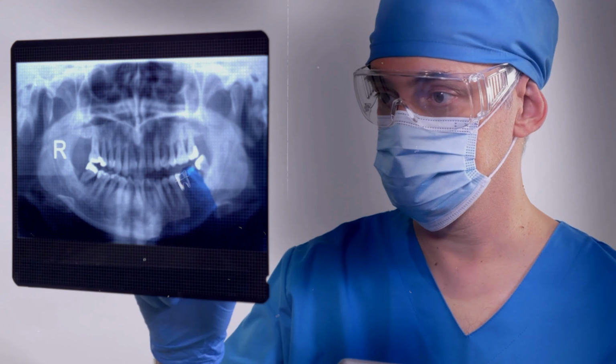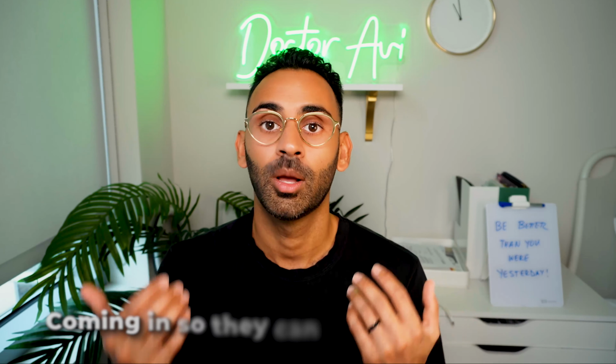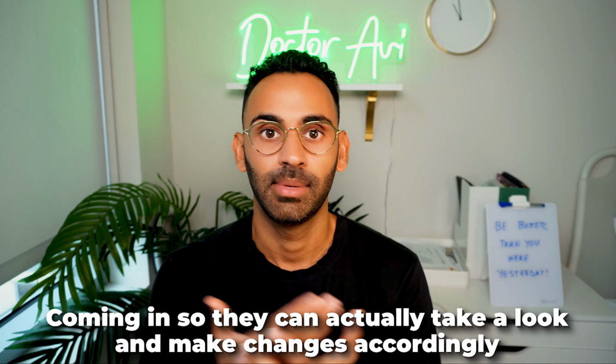If everything's going according to plan, great, you don't have to come in. If things are starting to look like they're not going in the direction they should be, well then that's when the dentist can decide whether or not you need to come in or if there's any adjustments you should make to your treatment, such as either staying in the tray longer, going back one tray, or ultimately coming in so that they can actually take a look and make changes accordingly. This helps expedite and make the entire process way more efficient. I'm a huge fan of this and I hope this starts to take over the industry.